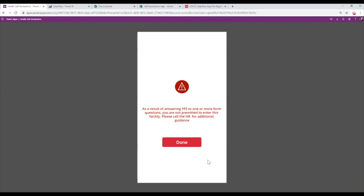And so as a result, this then triggers the email to your HR or your site administrator and also allows an instant notification to yourself through the app that you have been denied access to the site for that day. And it releases your space if you pre-registered as well.